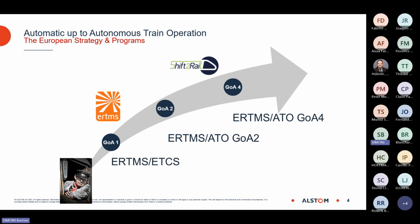So if you go on the ERA website, you will find the new TSI CCS, and you can see the subsets that are mentioning ATO, which you can read if you want to. And GOA4, this is of course the goal.